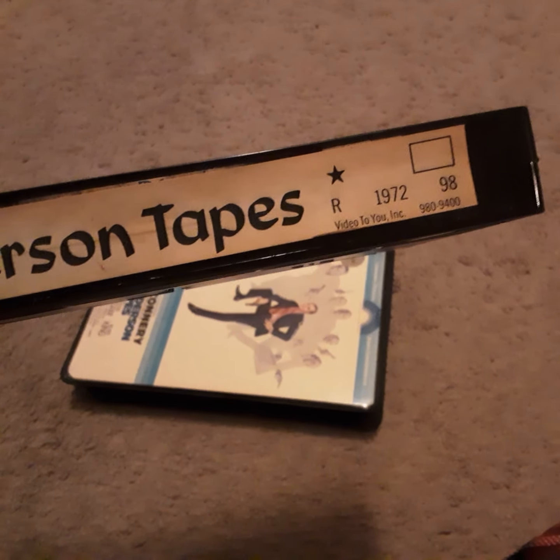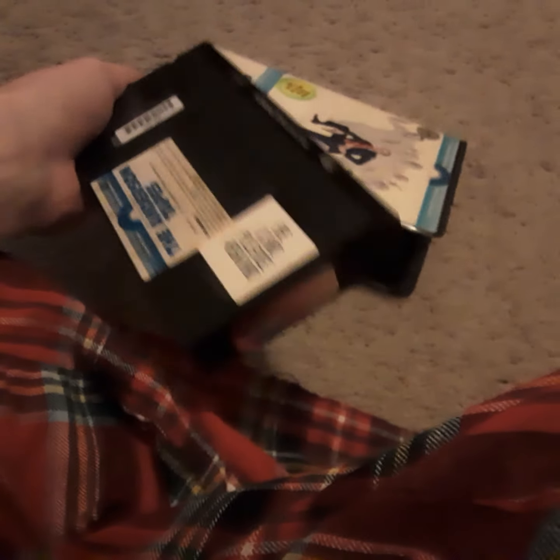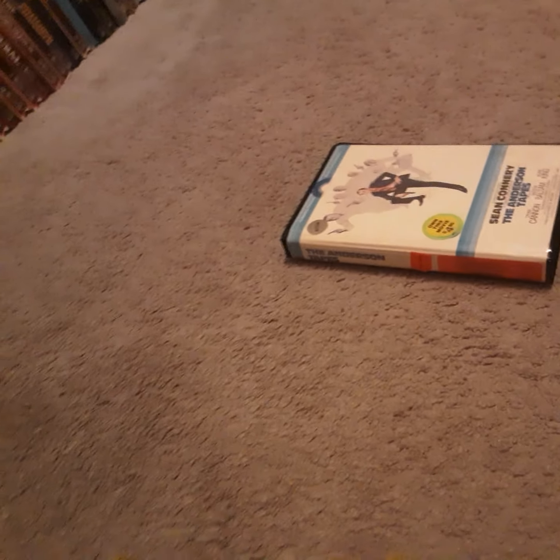This tape has a sticker label. It's upside down. But this VHS has the 1978 Columbia Pictures Film Entertainment logo, and then the star of film. After that it's got the FBI warning screens, and near the end of the FBI warning screens, it makes some weird noises, but it's alright. Still a pretty good movie to watch, The Anderson Tapes.